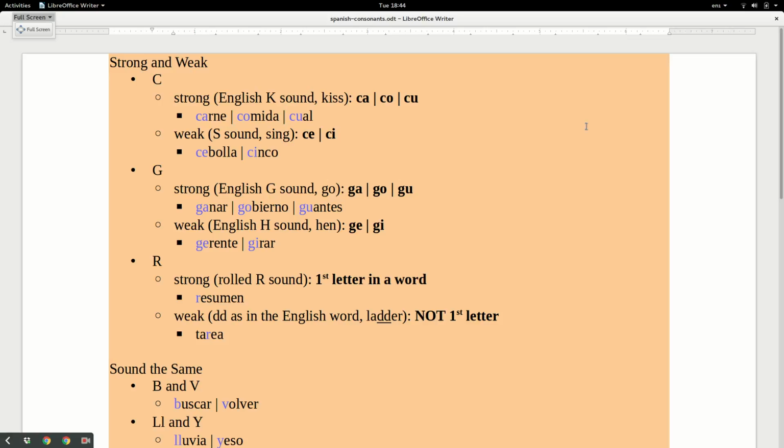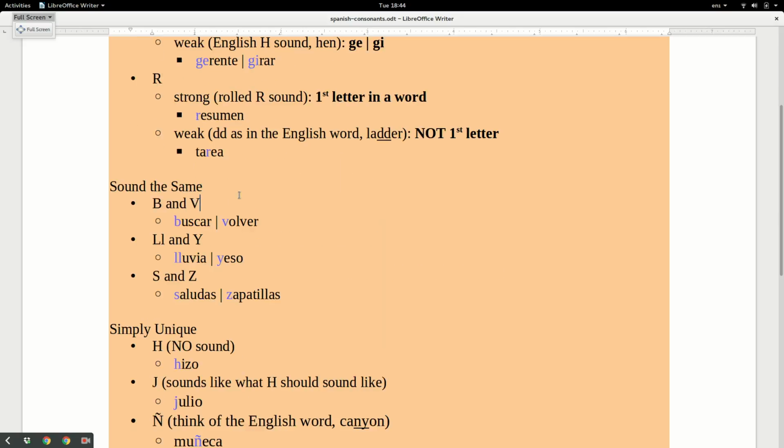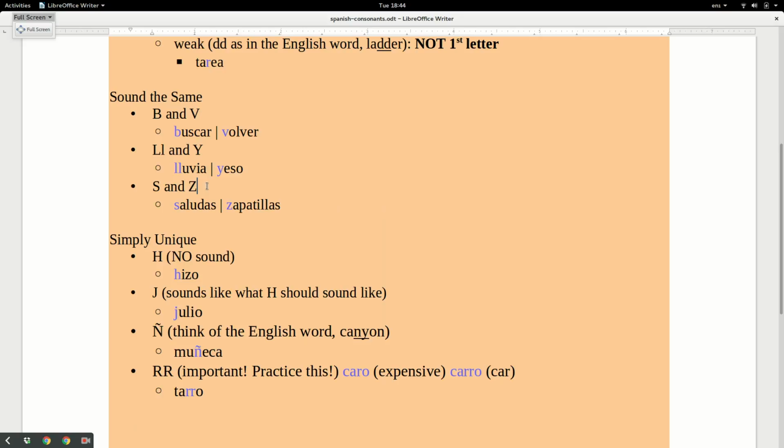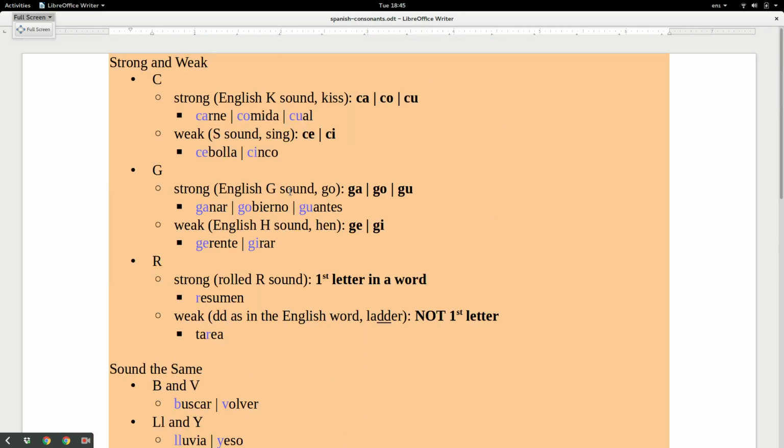Today we will be going over the 13 tricky Spanish consonants: C, G, R, B, V, LL, Y, S, Z, H, J, Ñ, RR. R isn't necessarily a consonant. Sometimes it's included, sometimes it's not. But for right now, it is.